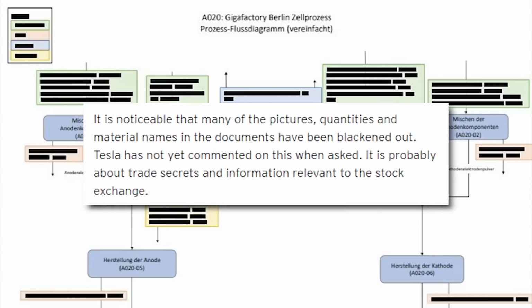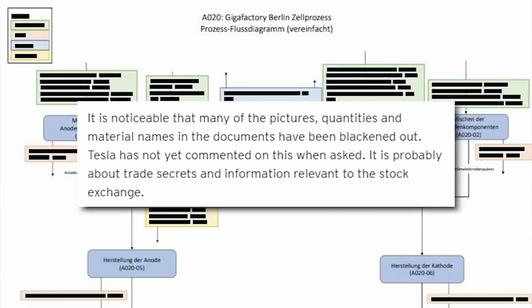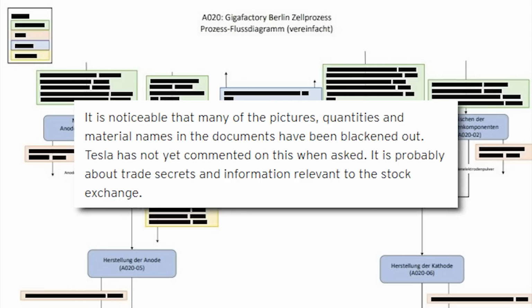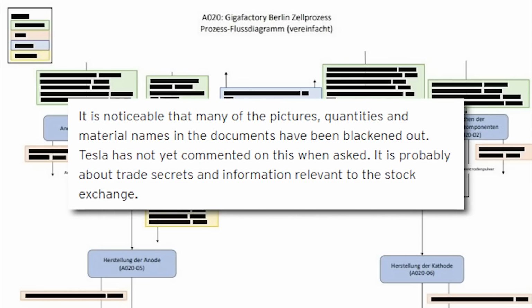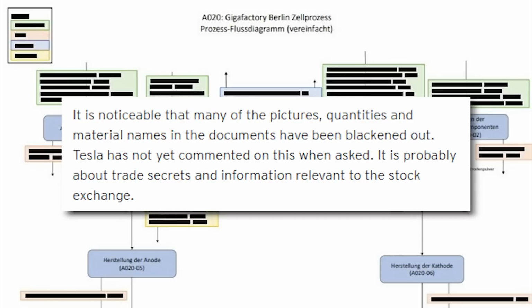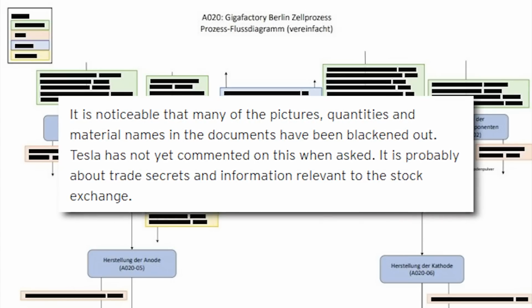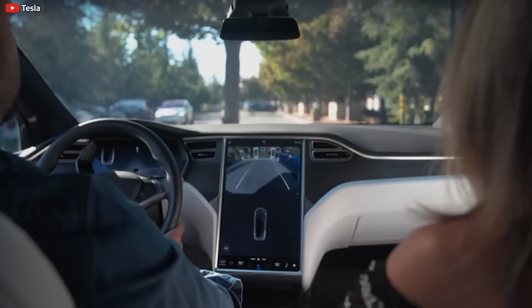It is noticeable that many of the pictures, quantities, and material names in the documents have been blackened out, of course, because this is Tesla's proprietary information. Tesla has not yet commented on this when asked by RBB24. It is probably about the trade secrets and information relevant to the stock exchange. So Tesla has to be careful.